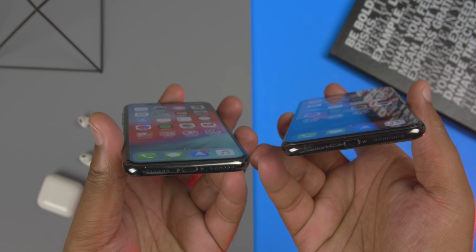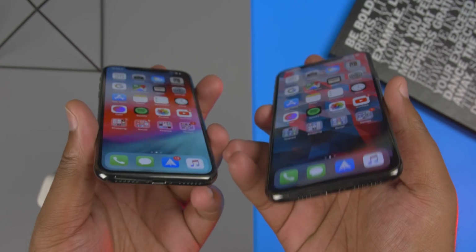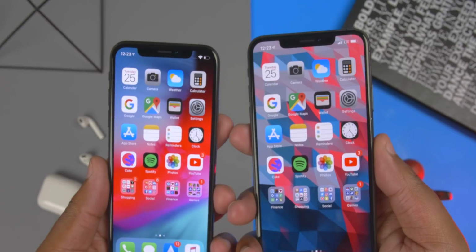Apple has yet to truly utilize this large screen size, and until they do, they're always going to have a slight L when it comes to utility.